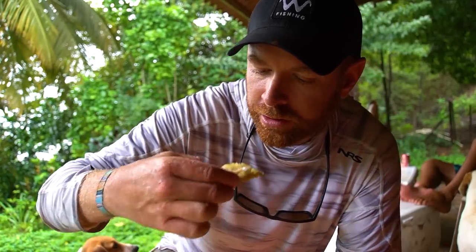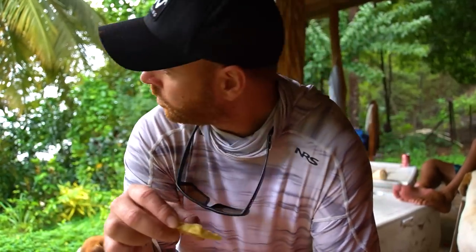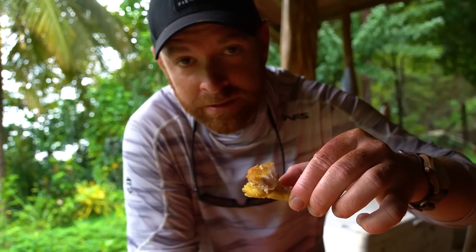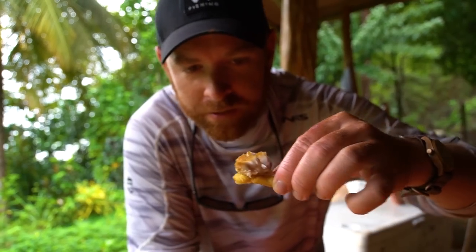Thank God we have the ocean here, because we'd be eating rice and beans again. Between the shellfish, now corvina, eating good. Little tostada, patacones, and corvina.